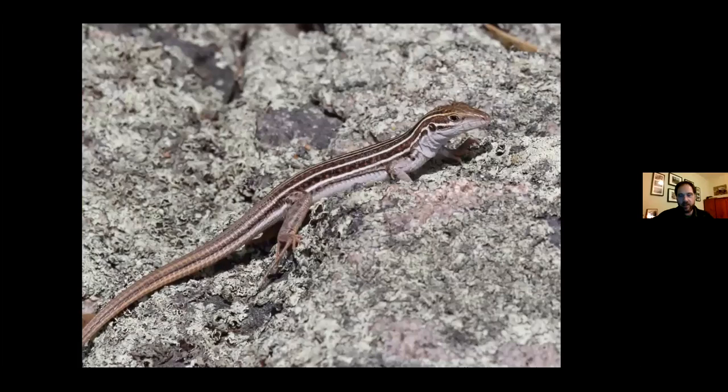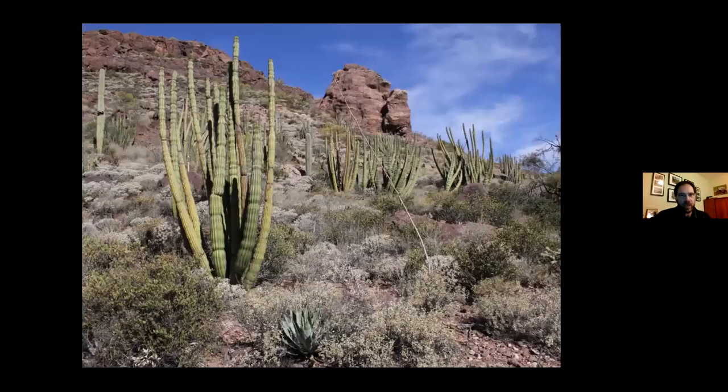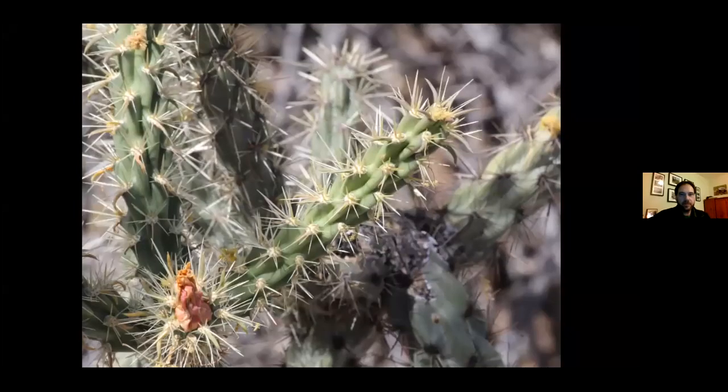And this is another whiptail. I don't have the species name written down here, and there's a huge number of them, and they're tricky to identify. I'm sure I did at the time, but I don't recall offhand which one this is. And we also, at one point on our first trip, took a little trip down to right near the U.S. border, Organ Pipe Cactus National Monument, just another park, another area to explore. And so these are the Organ Pipe cactus. Pretty neat cacti. Another desert iguana. Just spiky cacti. This is not the Organ Pipe cactus. It's just another cactus.